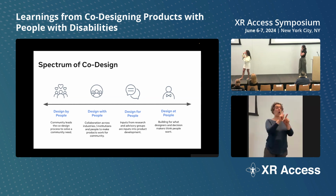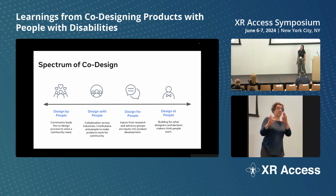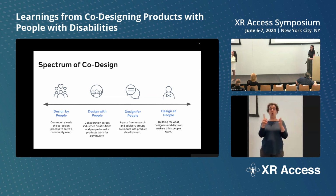But we also think about co-design on a spectrum. All the way to the right on the screen, you'll see design by people. This is where a community leads the co-design process to solve a specific community need. All the way down to what we call design at people, which is where designers and decision makers are building for what they think people want. We're following somewhere in the middle right now with design with people. So we're collaborating across industries and institutions to make products, to ensure, one, that products are accessible, but also that they benefit communities and solve for unique needs of communities. So this is a collaboration of industry with community partners, with experts, with nonprofits, et cetera.